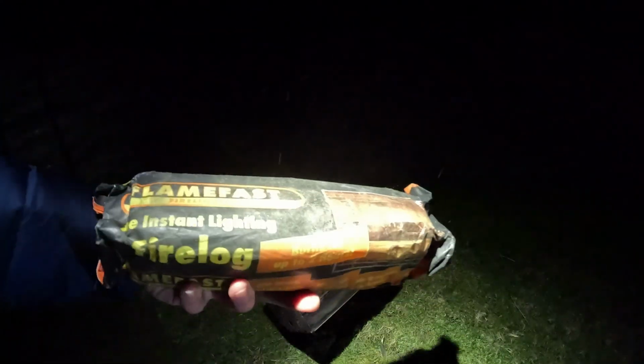Nice wee pop-up fire. Folds down into my pack nice and easily and it just pops up like so. Got this from America. Great wee buy. Took the easy way out today. We've got just an instant light fire log, should burn for a couple hours. Gonna stick this in, get it started, and then we've got a little bit of driftwood, but there wasn't much about, so we'll start off with this, get this lit and see where it takes us.